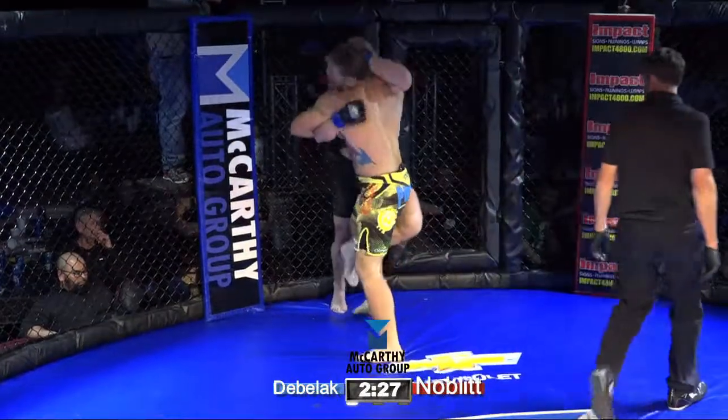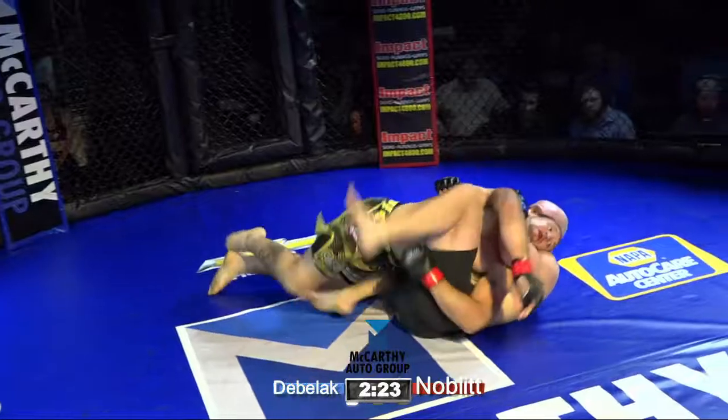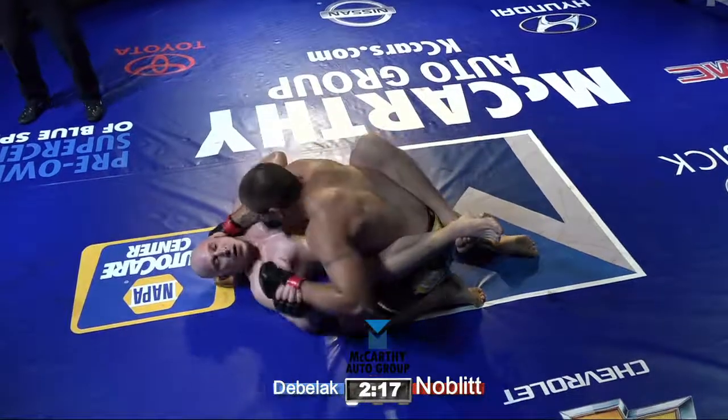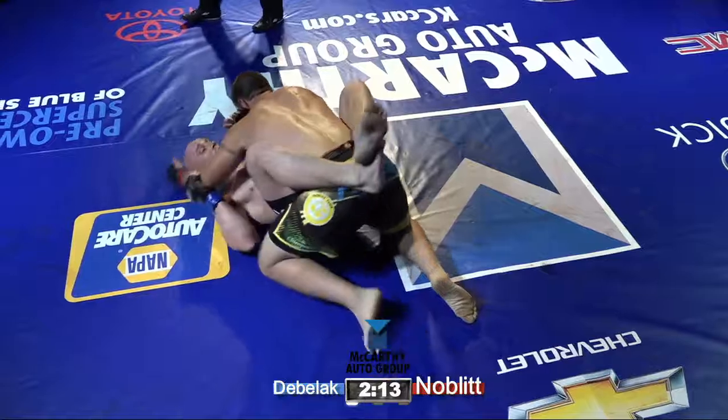Debelak now has double underhooks on Noblitt. Noblitt looking for a head and arm throw. Gives up his back. Gets taken. Ends up on top though. Great grappling by Kyle Noblitt there. Great athleticism and hip awareness from Kyle Noblitt. It's almost like he knew that exchange was going to go down.